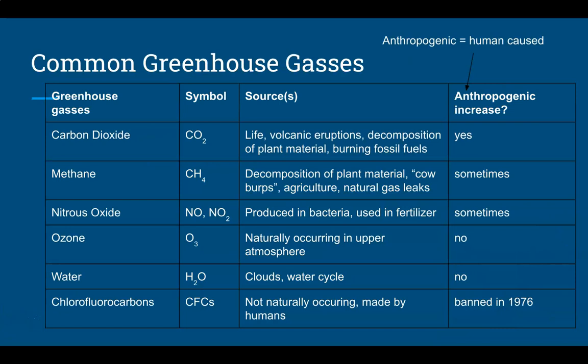So the last thing I want to do is give you a quick rundown of the greenhouse gases we are going to study. We're primarily going to focus on carbon dioxide, but you've got carbon dioxide, you've got methane, you've got nitrous oxide, ozone, water, and chlorofluorocarbons. You can pause the video and write down the sources of these, but CO2, the part that's contributing to climate change, we call that an anthropogenic increase. Anthro meaning man, so it's generated by man or humans.